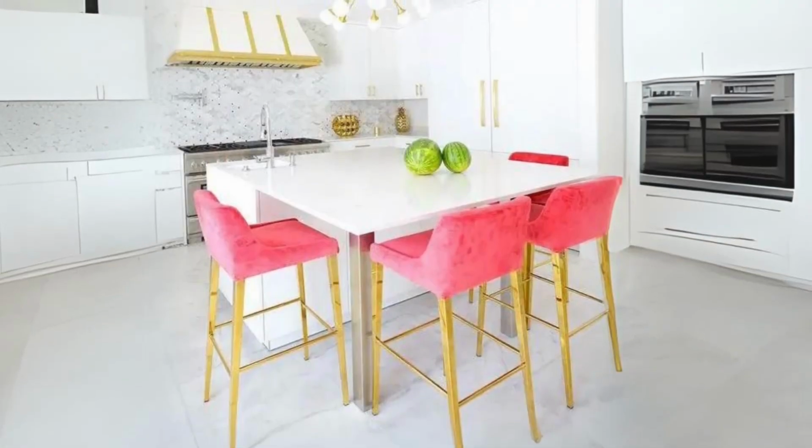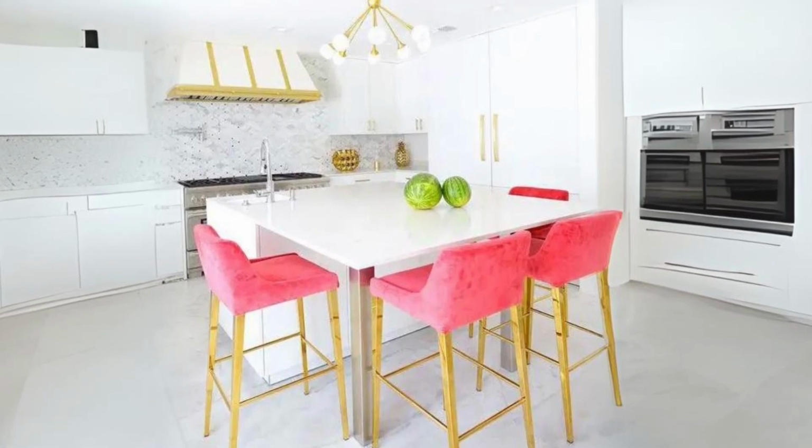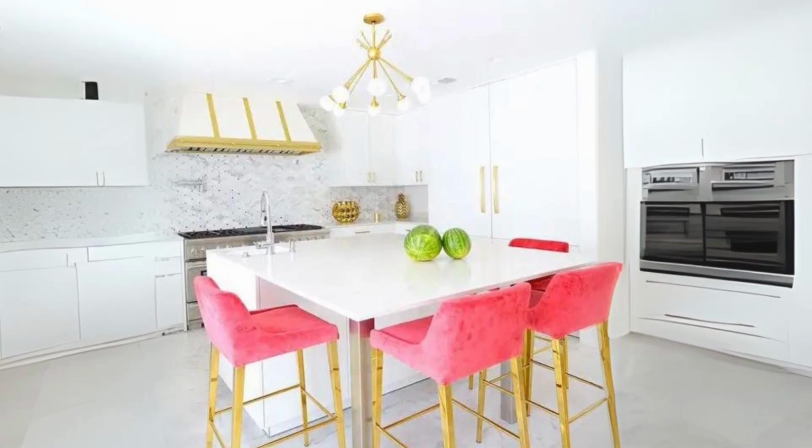Retro pink and gold. Create a show-stopping kitchen with white cabinets, a white and gold hood, hot pink stools, and a retro chandelier. This combination is both glamorous and fun.